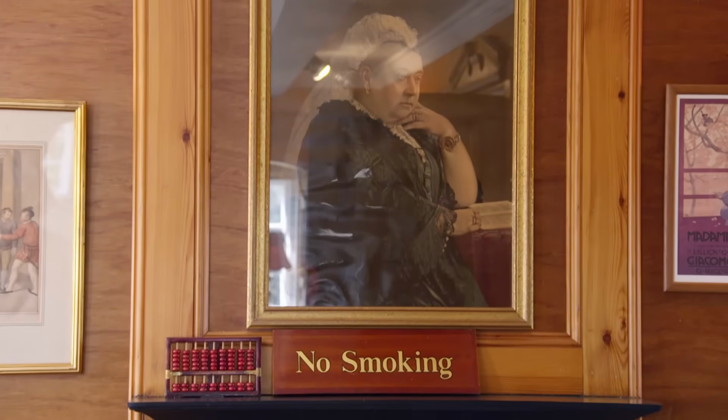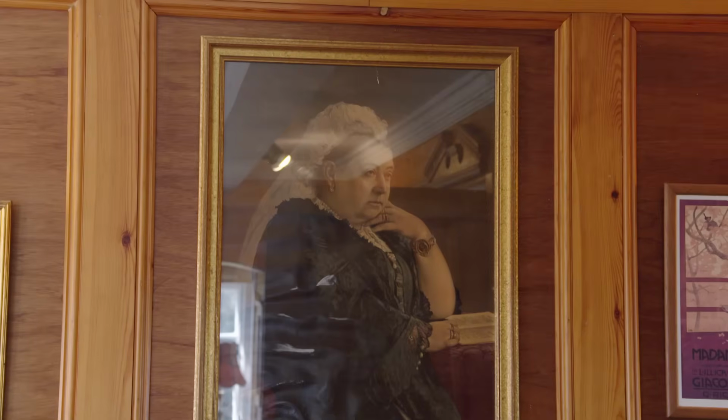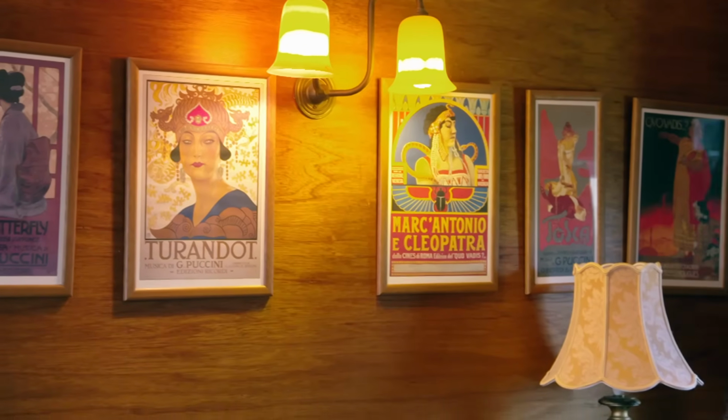I really like Queen Victoria looking very stern over there. Exactly. Keeping a very stern eye on proceedings. Not amused. Actually, she looks really grim, doesn't she? She does look really grim. But I quite like that. There's a sort of nice disjunction between her and some of these other images, quite exotic images.